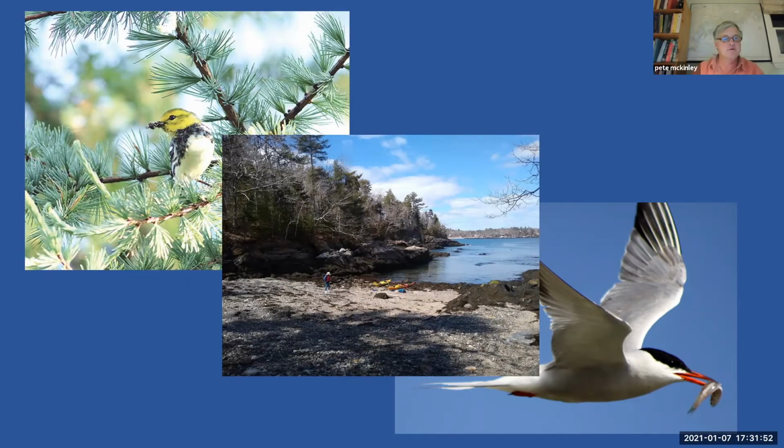And so here's a black-throated green warbler with a beak full of insects. And a common tern with fish, and that's Witch Island right there in the center. And there are a lot of terns. If you've been to especially Pemaquid Harbor, a lot of terns foraging there.